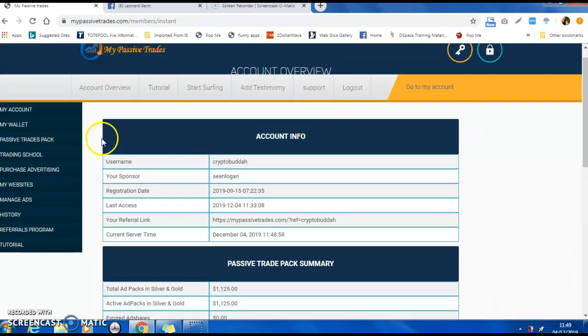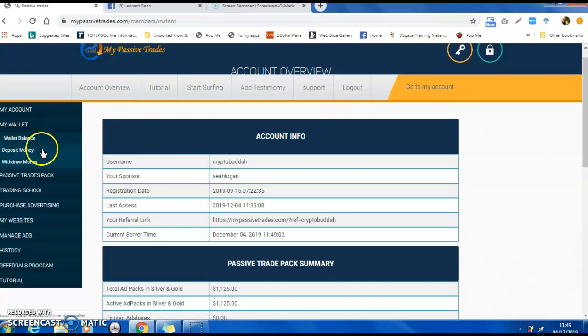Yes, if you want to deposit money in your wallet, you can do it here. Deposit Bitcoin, and you can withdraw money here as well. So anything over $10 you can withdraw at any time. There's no limit to how much you can deposit, but I would recommend starting off with a couple of $100. So it will give you a boost so you can grow your trade packs faster. You have an option to compound or withdraw anytime.